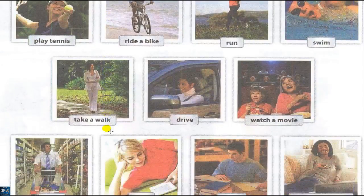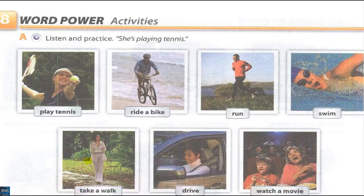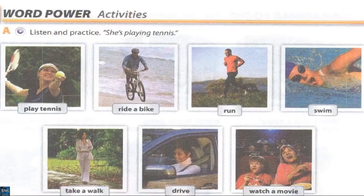Exercise number 8. Activities, different activities. Listen and practice and repeat. Page 34, exercise 8. Word power. Activities. Part A. Listen and practice.